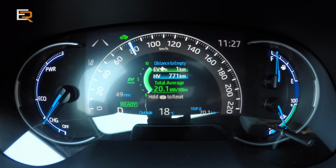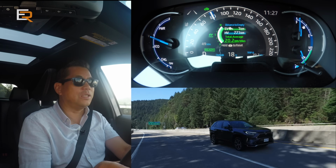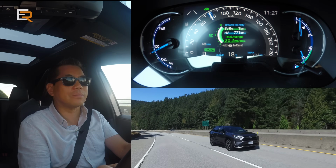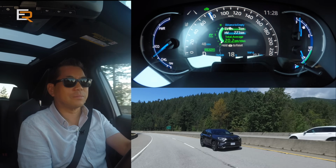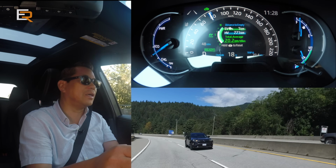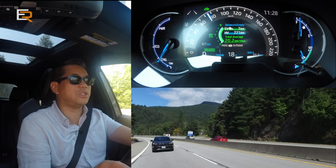Can we do 71? Do we hear 71? 71. This 1 kilometer is lasting a long time. Let's see. We're going up and down hills though, so I guess it's regenerating some power when we're going down these hills here. You can see the charge indicator.